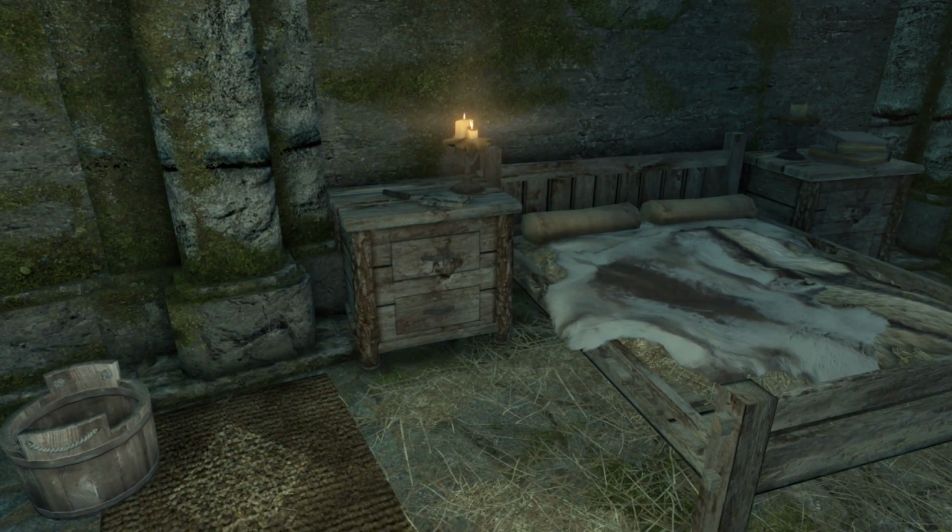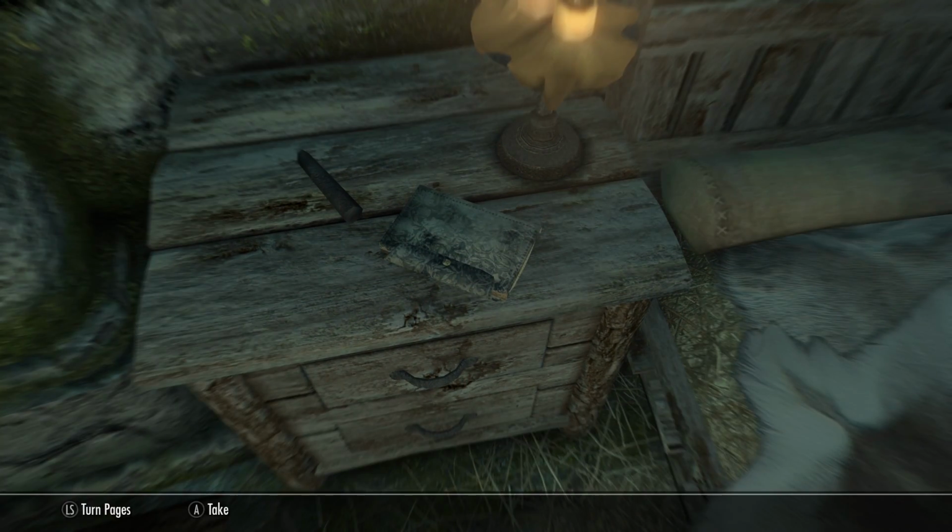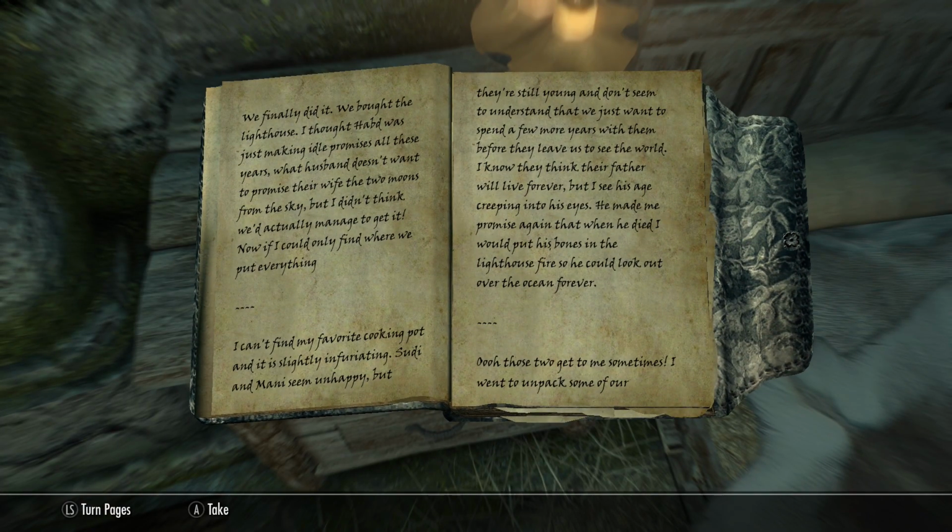This one says, "We finally did it. We bought the lighthouse. I thought Habd was just making idle promises all these years. What husband doesn't want to promise their wife the two moons from the sky? But I didn't think we'd actually manage to get it. Now if I could only find where we put everything. I can't find my favourite cooking pot and it is slightly infuriating.